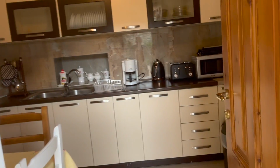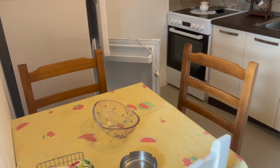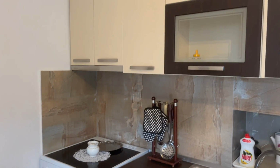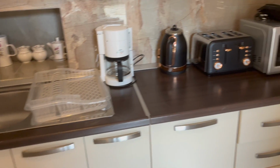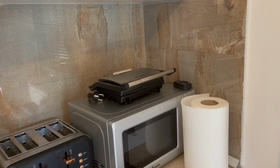Here is my kitchen. There's a table, a fridge, an oven and a cooktop, cabinets, sink, more cabinets below, a toaster oven.